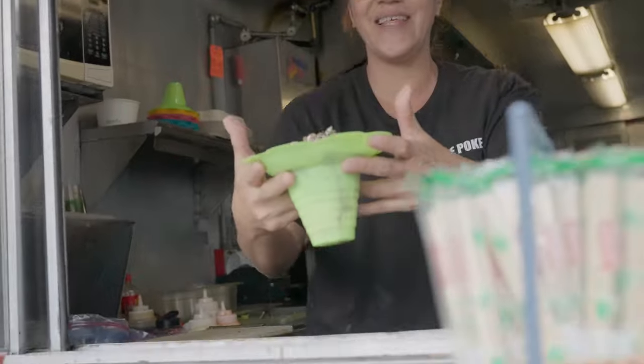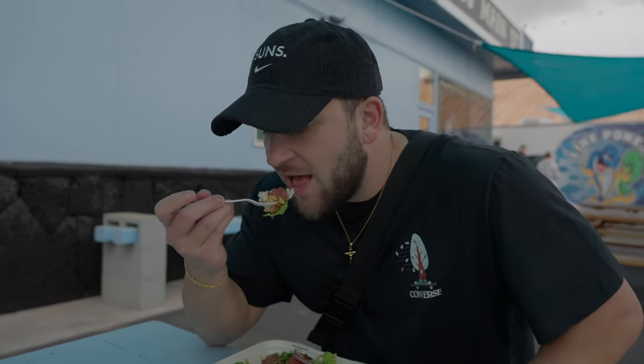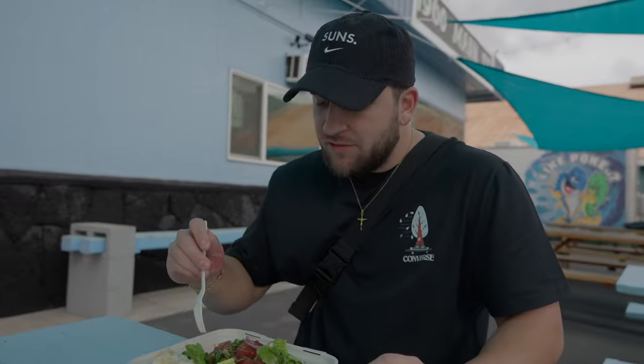Thank you. I got the poke bowl with two scoops of rice, and then the shoyu ginger style poke. First poke in Hawaii. Let's try it out. That's insane. Is it good? Yeah. Wow. I rate this 9.5 out of 10. I wish there was a little bit more spice to it, but it's ginger, so, but it's really good.